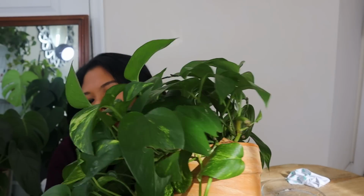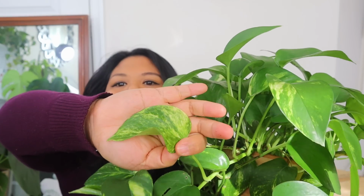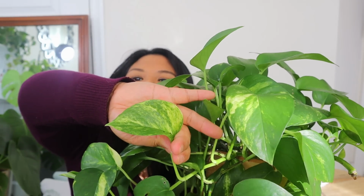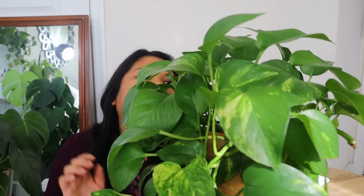So a Jessenia would probably look something like this as well. But this one is a golden pothos. So with a little bit more yellow variegation, that is a Jessenia pothos.